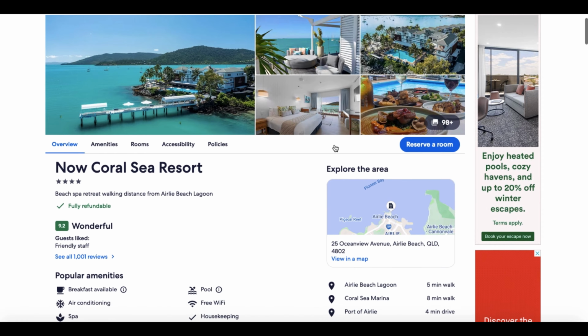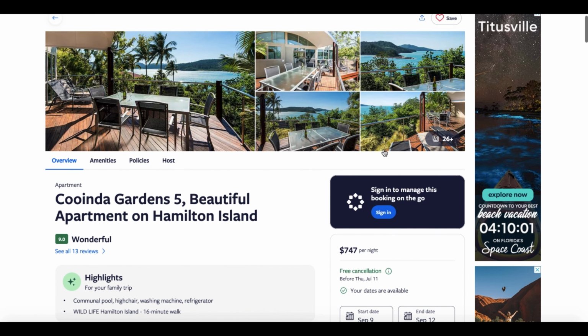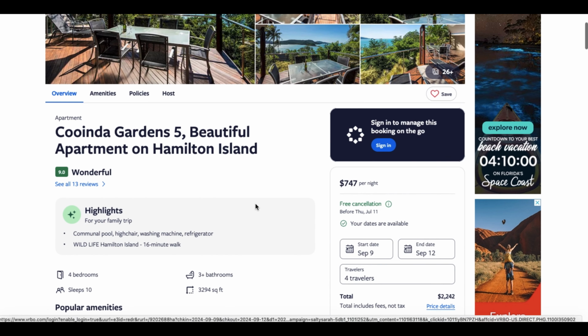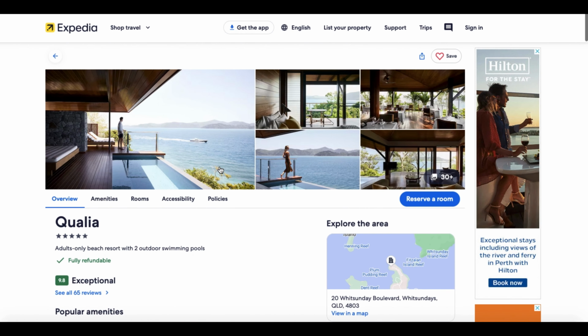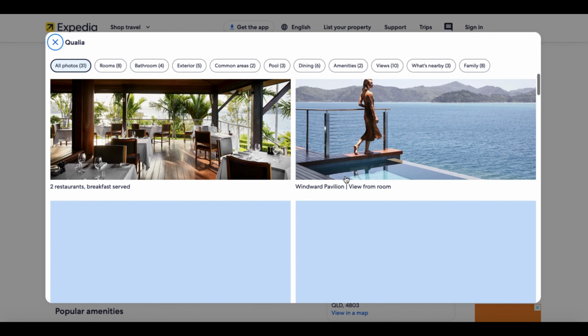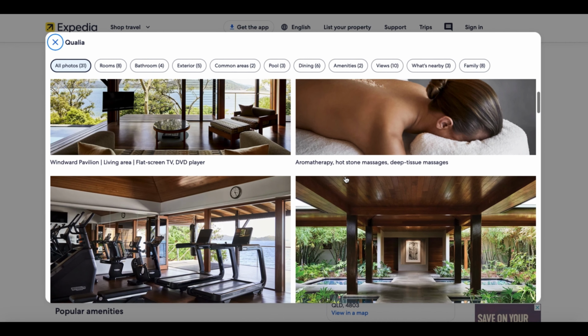And of course, if you want more family-friendly home rental space, there are options available like this one that sleeps 10 on Hamilton Island. For luxury, check out Qualia on Hamilton Island, which is an adult-only resort with 2 outdoor swimming pools and killer views.